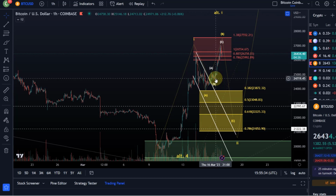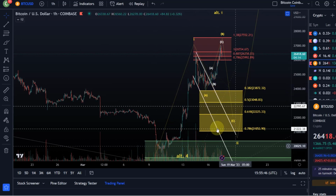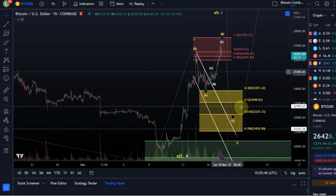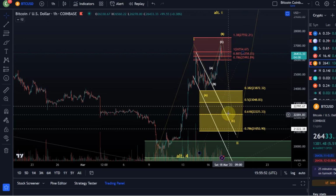For example, if we now get rejected here and come down, it would rather confirm the yellow C wave scenario. And that would give everybody who missed any entries, maybe in the green support area, maybe here because Bitcoin didn't touch the yellow box, another chance for entering or re-entering, if you want to use these boxes.